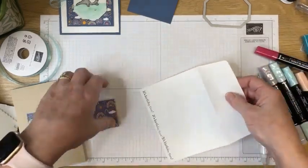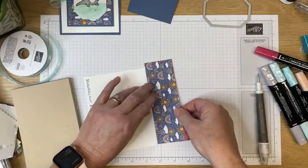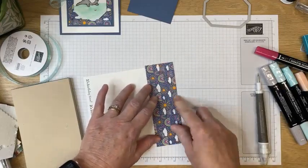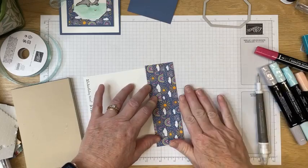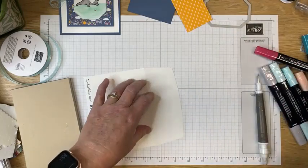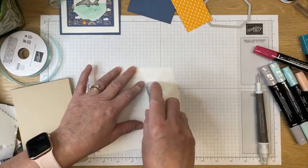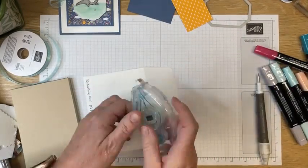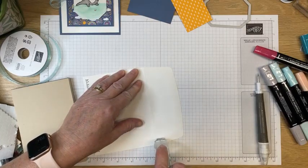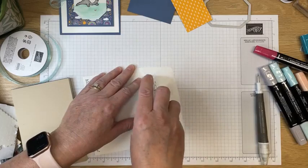Then we're going to flip this over, and we're going to add our flap here, our designer series paper, to the flap. It is a little bit short, but that's okay. We're going to remedy that situation. Okay, so we're just going to simply take our Stampin' Seal, and we will add our seal. There it goes. Let's do that over again.